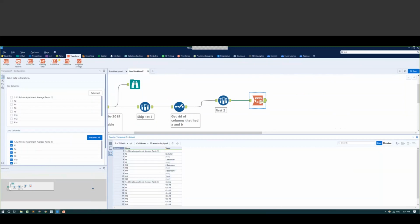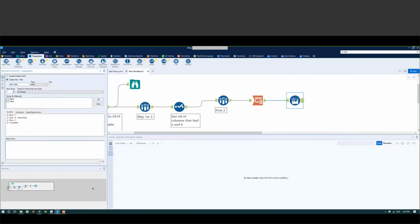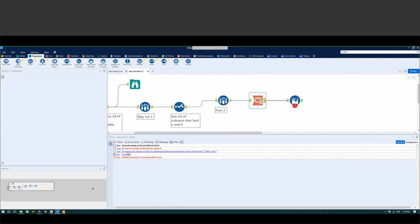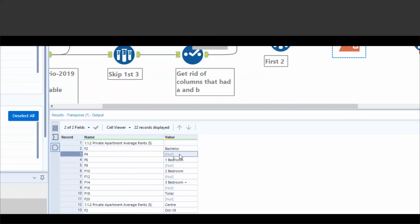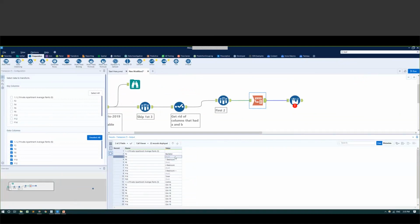And this is because this shape of data actually synergizes really well with a tool called the multi-row formula. So if I click on multi-row formula and bring it in, we'll get a bunch of different configuration options. This is a very powerful tool in Alteryx. It basically allows you to go row by row in your data and change the value of a cell depending on a condition from another cell. So in this case, the condition that we're going to look to create is if a cell is null here, we're going to make it equal to the top cell. So we're going to make this null be equal to what this is in this cell, effectively solving our header issue where we had a bunch of nulls in our headers.